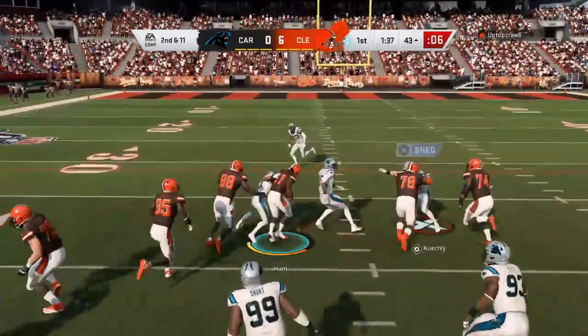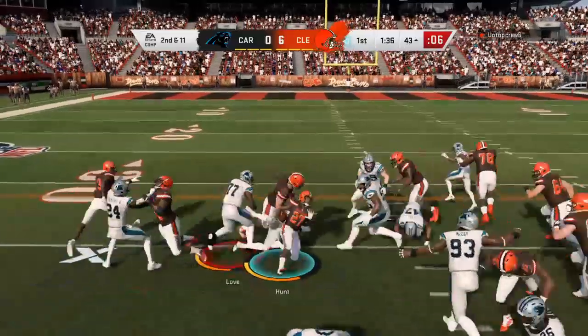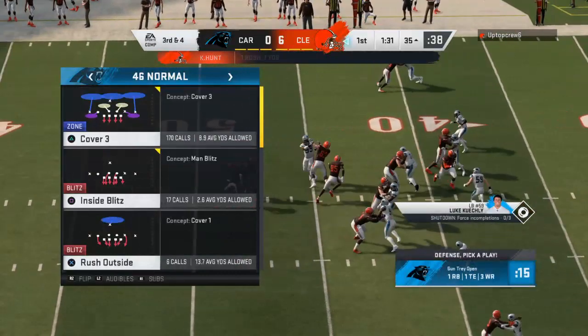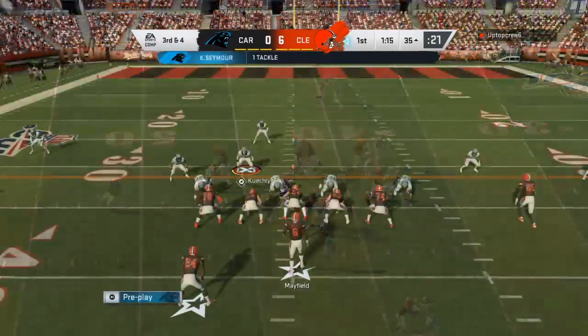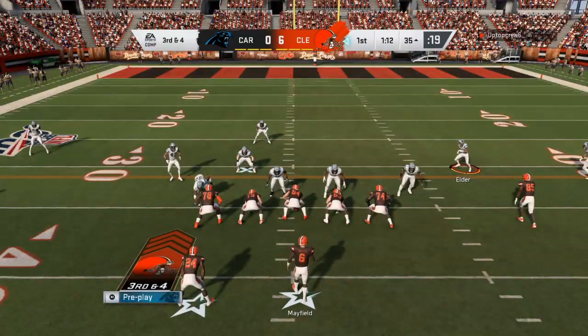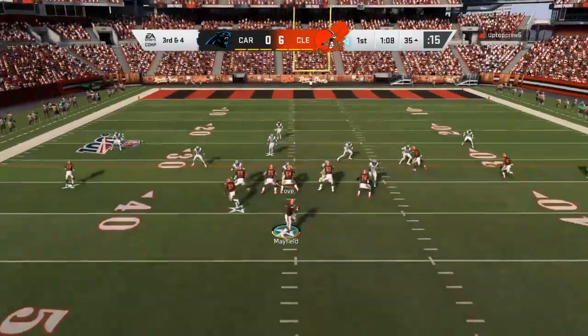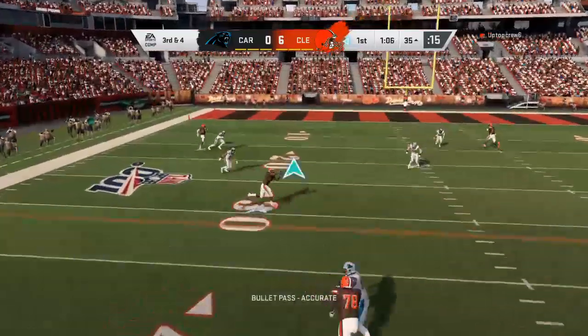A first carry now for Kareem Hunt. Still churning, and he's going to be down at the 35. Gain of 7. But you've got to give kudos to your offensive line and the guy carrying the ball because they were in a 2nd and long situation. It seemed pretty dire, but they brought it back to 3rd and manageable with that run.